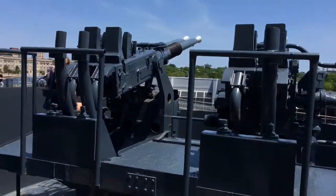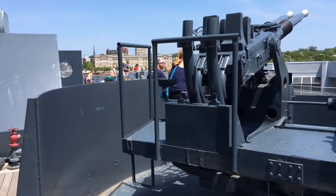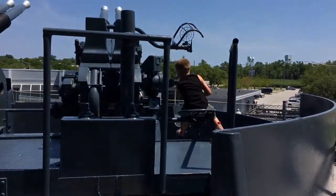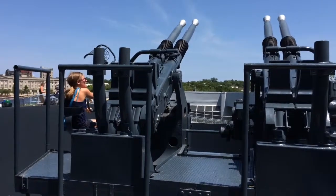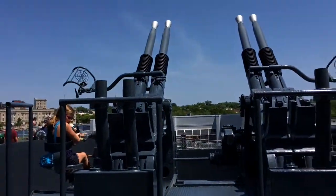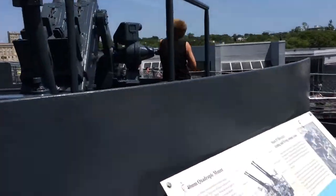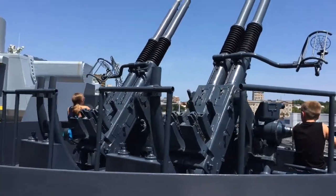We got to have some fun with some of the guns on the ship. They had this one open, and my little niece and nephew got to kind of play on it. One cranked how high it was. The other cranked how left and right. I think back then they did have hydraulics, but they took those out, and of course gave the manual stuff, and man, the kids got to have some fun. The one thing I did notice about this is all this stuff was iron sights, which I thought was really cool.